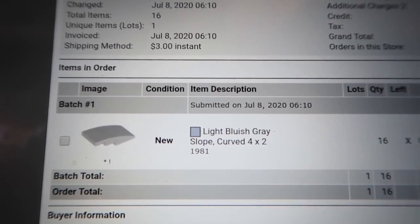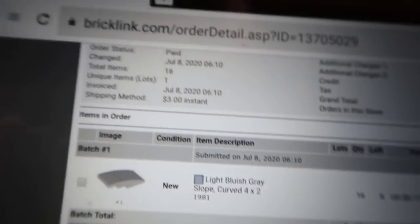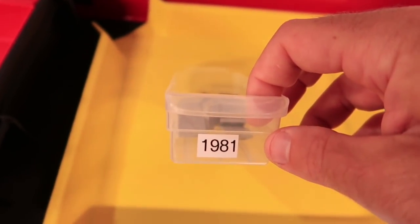How fitting, last order of the day. Cleared out this drawer the year I was brought to this world.